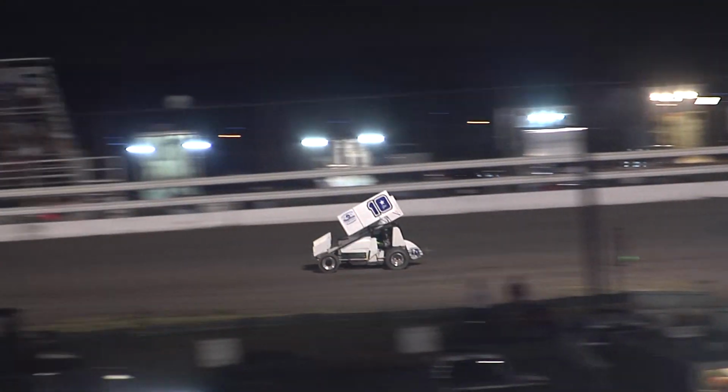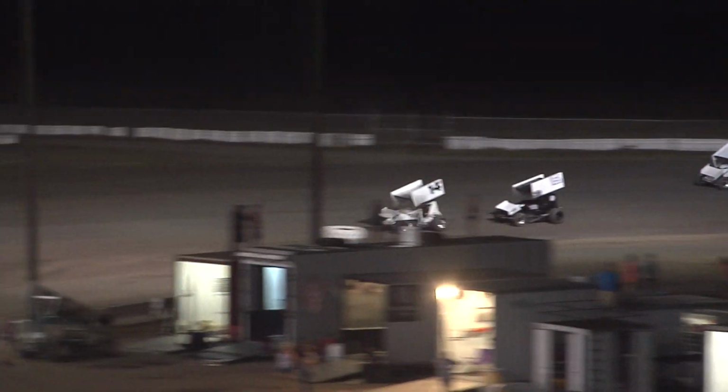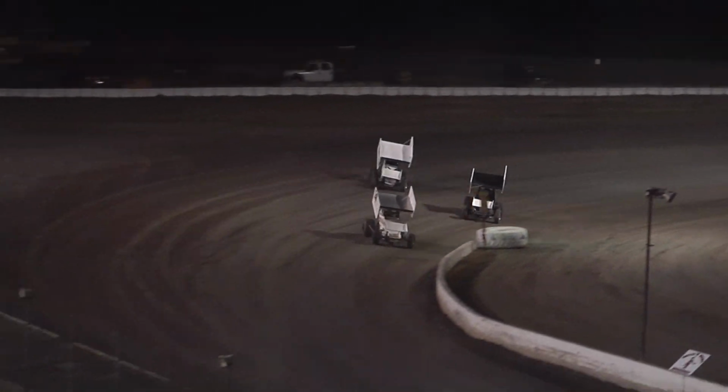Marcus Thomas continues to lead. Kevin Ramey in 2nd spot. Tucker Dowdy running in 3rd. Dalton Stevens 4th. Joseph Casper 5th. Austin Mundy 6th. Chip Graham 7th.